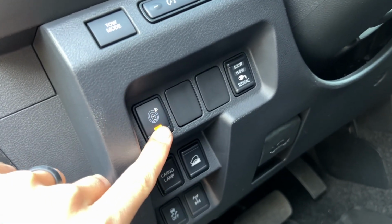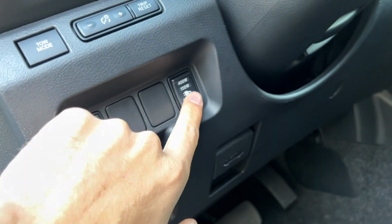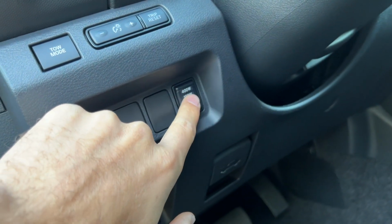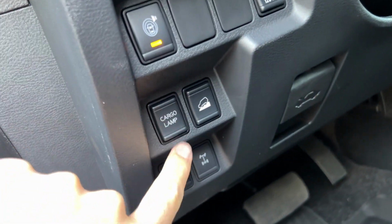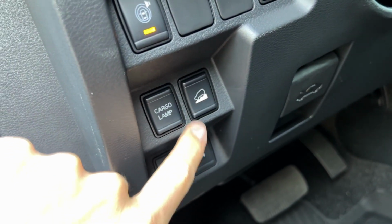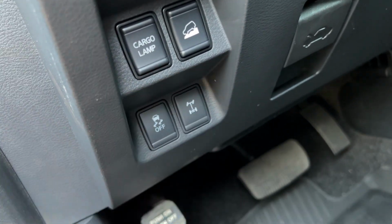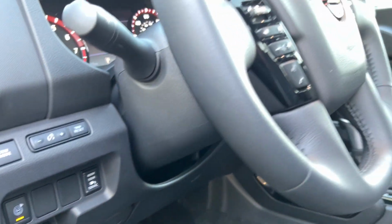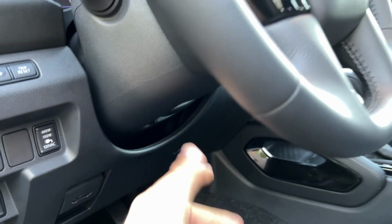All of your safety features can be turned on and off there. Your in-cabin powering of the outlet and the bed outlet can be turned on and off there. Cargo lamp for the LED lighting there, the hill descent control there, traction control, and your electronic locking rear differential. Pop the hood, that's there.